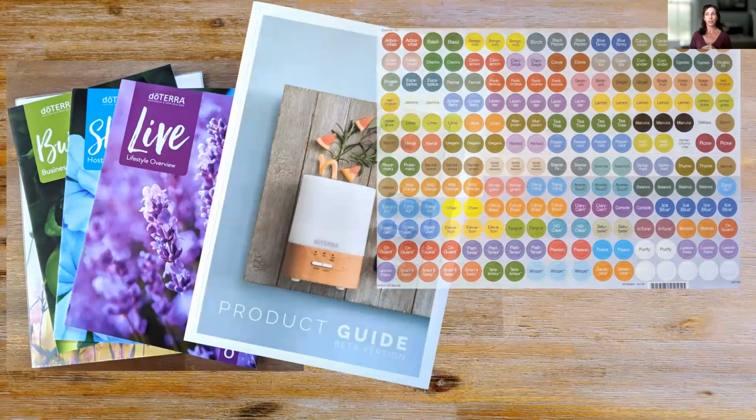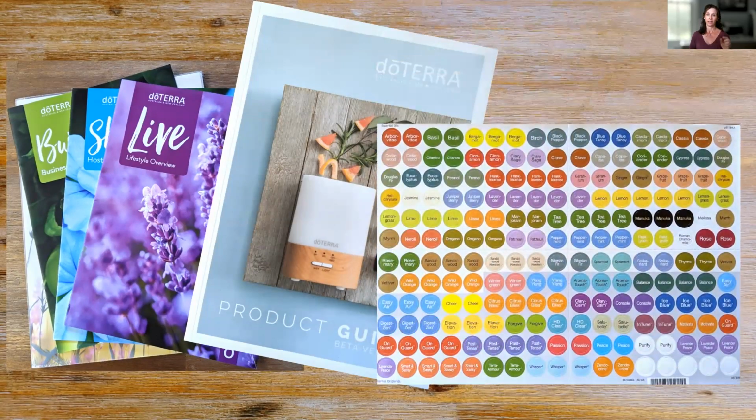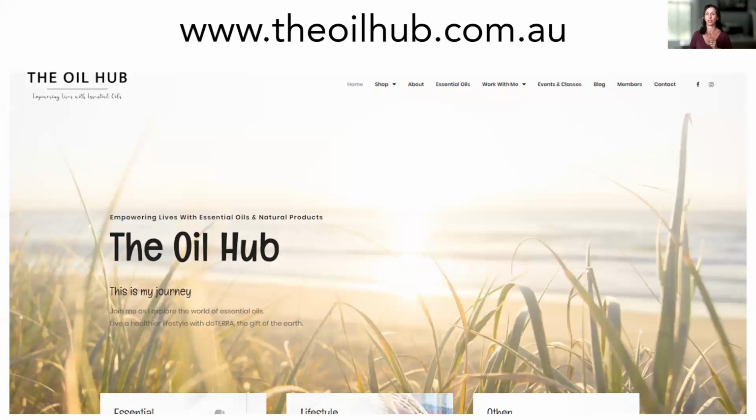And the other thing that's in your folder is your stickers for the lids of your oils. Get that out and put them on your bottles. It really makes a massive difference being able to find them easily and just being able to use them. It really is a beneficial thing to do.